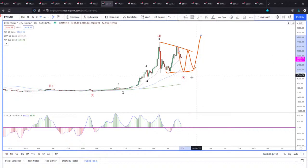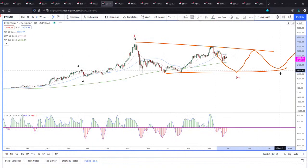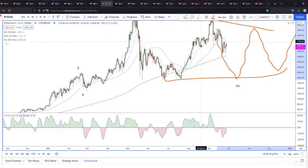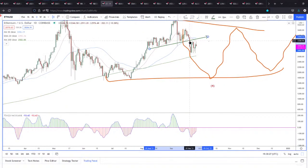Big picture in ETH dollar. This is a weekly chart of Ethereum. Unfortunately, this was really a kind of head and shoulders pattern, wasn't it, for ETH? We've broken down. We haven't been able to get back above the neckline like this. So this is our breakdown point, and this does point to lower.